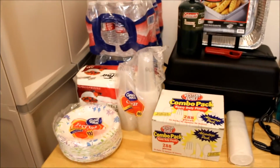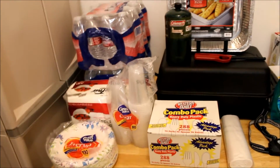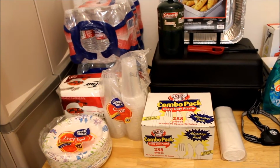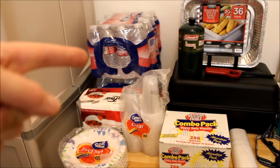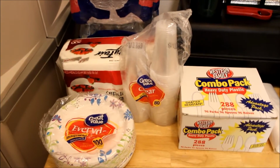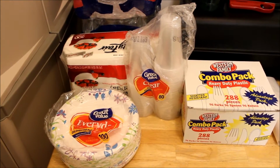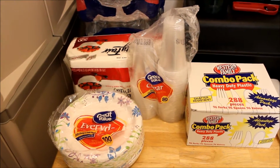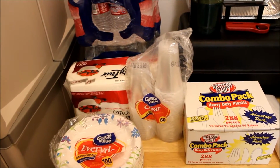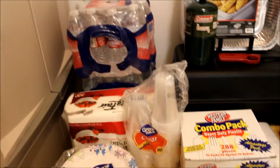Also, what if your water goes out and you have no electricity? Why would you use that water to wash dishes? So it's good to have throwaway dishes, napkins, forks, knives, and cups, just so you can throw it away and not worry about it, and use the water for drinking.